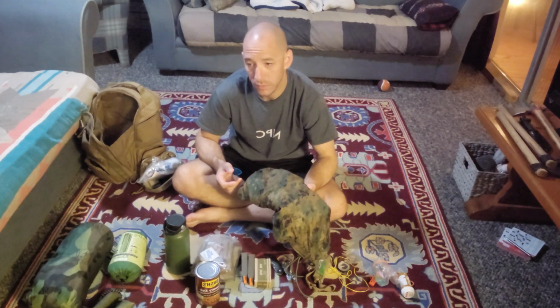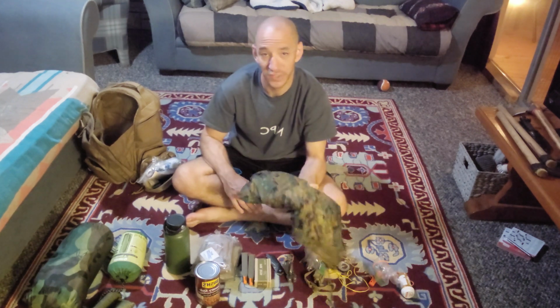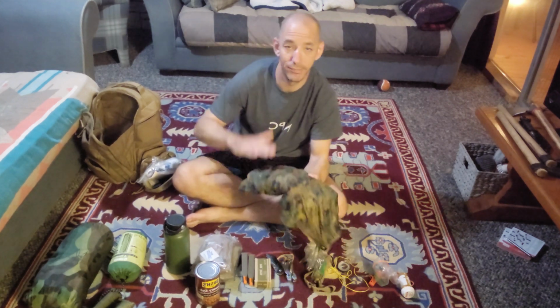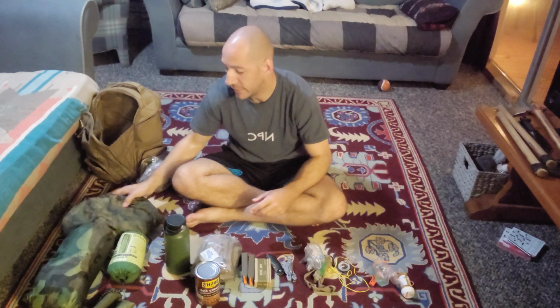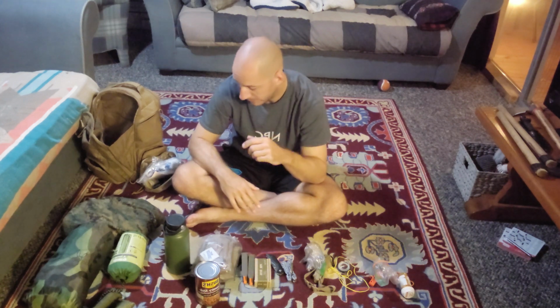Tarp's pretty self-explanatory. This will keep the elements off you. If you are out in the woods and stuff like that, you need to use this system. You could also lay this on the ground as an extra layer to keep your body separated from the ground. Because if you don't have anything between you and the ground, it will suck all the heat out of you and you'll get really cold really quick. So, this is good for a canopy above you and an extra layer below you, depending on how you want to set that up.